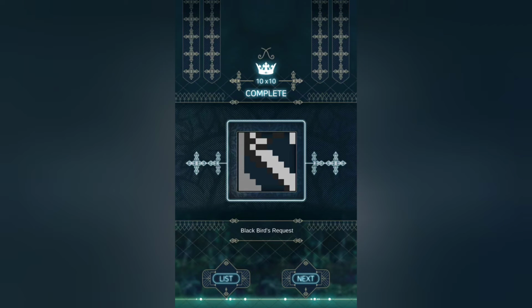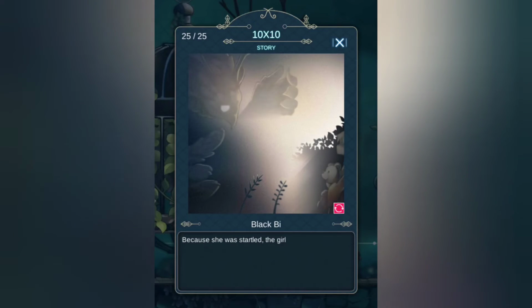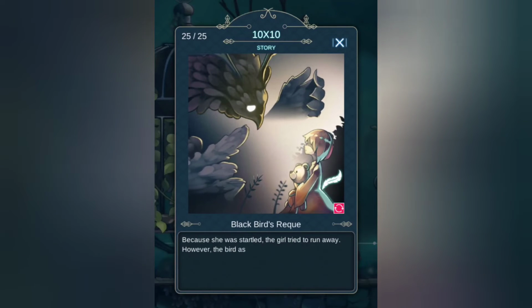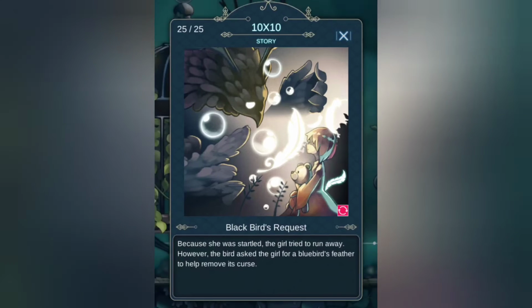Blackbird's request. Oh, so the blackbird is gonna request something for us. Because she was startled, the girl tried to run away. That silly girl, come on. However, the bird asked the girl for a bluebird's feather to help remove its curse. Oh, so he has a curse. Of course, I'm gonna help you to remove the curse. So that's why we are here.